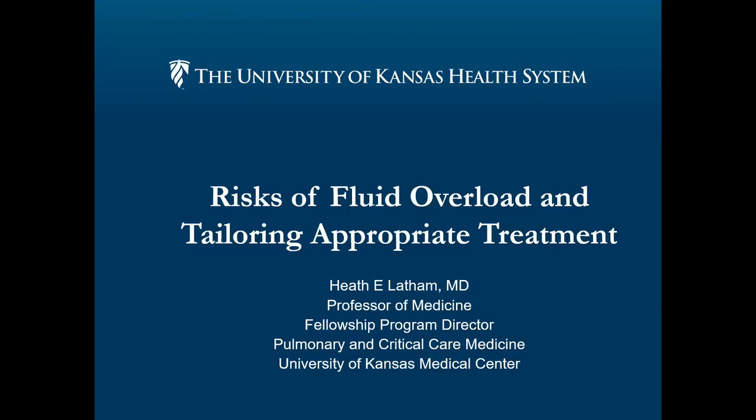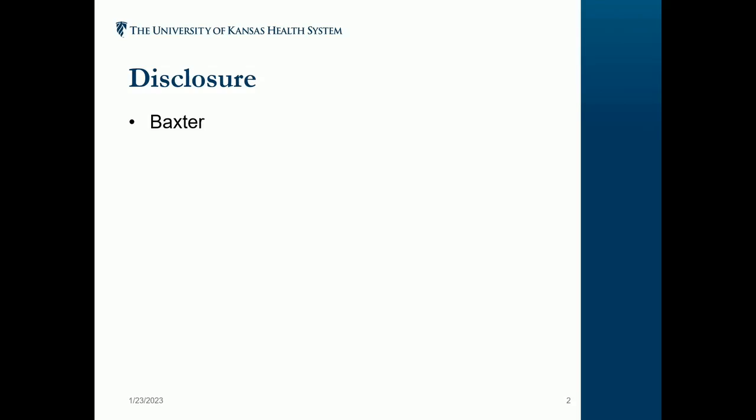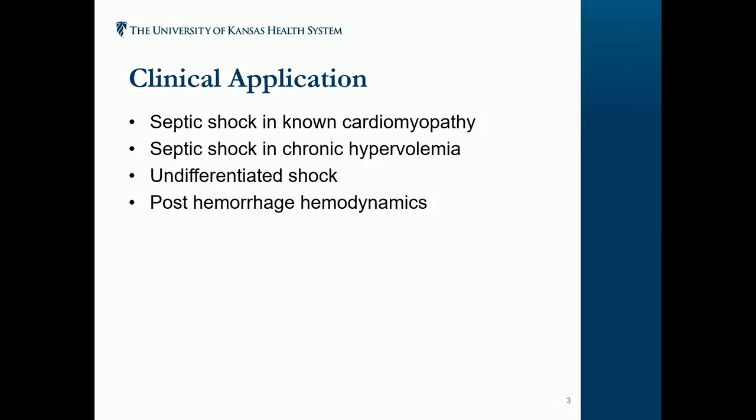How about we discuss some cases that can represent basically what we're talking about here. So I put together 4 cases that represent resuscitation or shock patients in which we were utilizing stroke volume to really assess and guide our therapy for the patients. I do have a disclosure for getting honoraria from Baxter for talks or consulting. These are the 4 kinds of patients and cases that we will discuss.